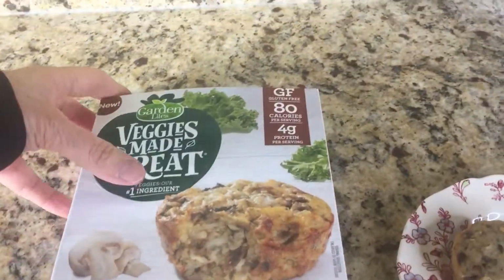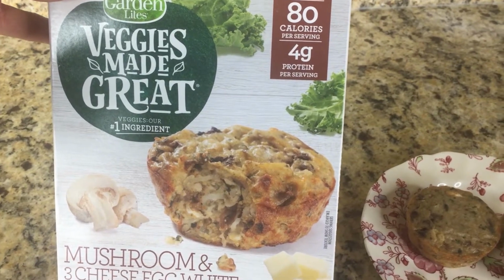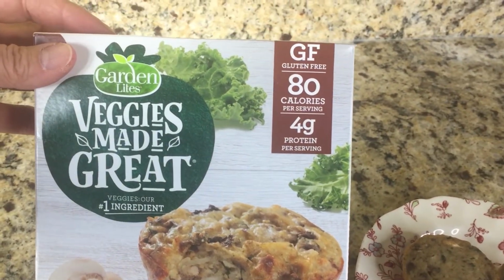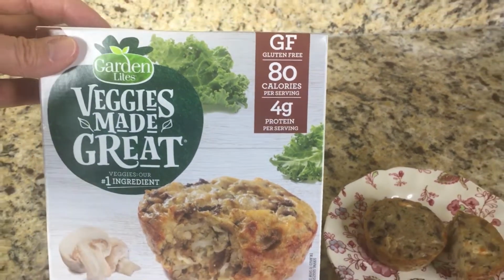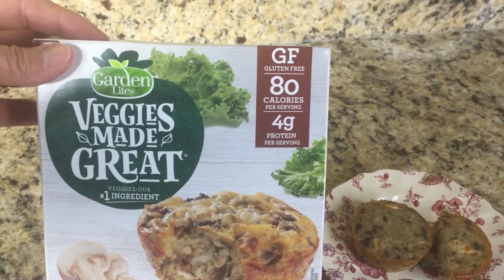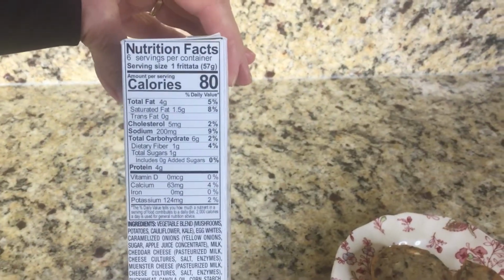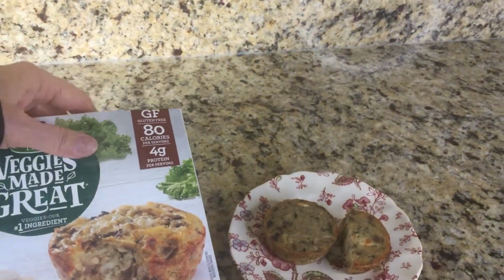For one of my power fuels today, I'm having this Veggie Made Great little quiche. For one, it's 80 calories and 4 grams of protein. So to get the protein amount, you actually need to eat 1.5. Then that would be 120 calories with 6 grams of protein, because you need to have at least 5 grams of protein in one of your power fuels.